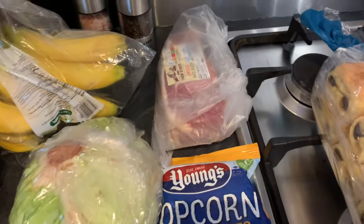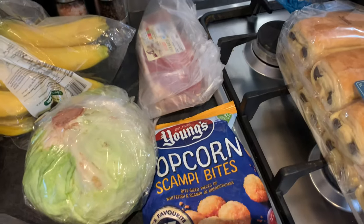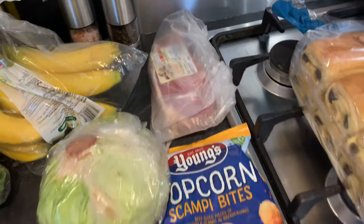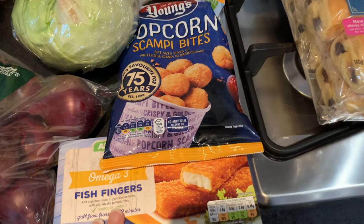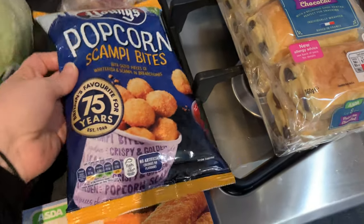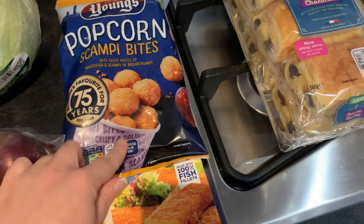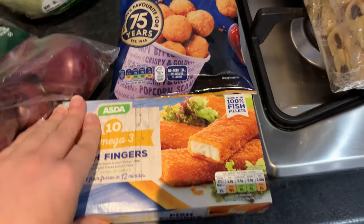The only meat that I did get this week is some bacon, as that's for a pasta dish that I want to be doing. The rest of the meat for this week, we already have in the freezer. And then a couple of bits to keep in the freezer for the kids for nights that they'll be having something different to us. So I saw these were on offer. These are popcorn scampi bites. He really likes popcorn chicken, so give those a go. And then just some fish fingers.